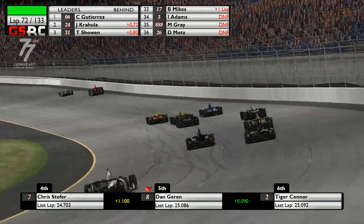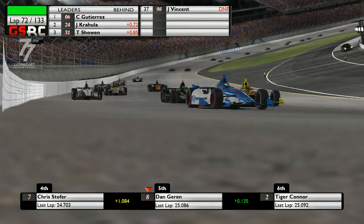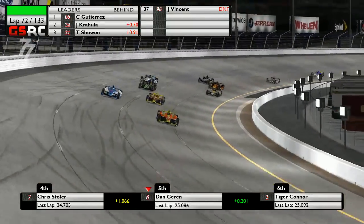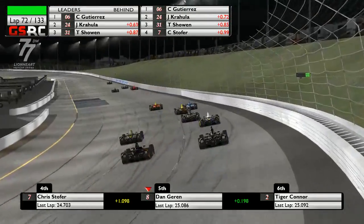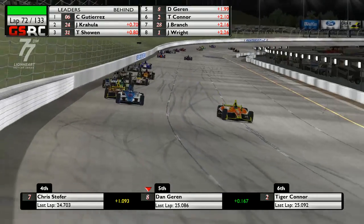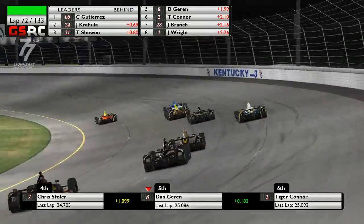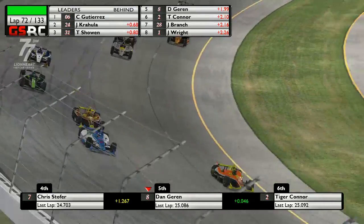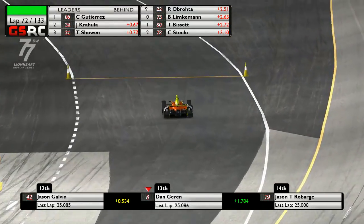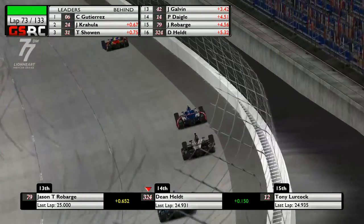Dan Guerin calling for the pit. It's time to bring it back in already. Yeah, we could be short pitting here just a little bit. He's got 37 laps on those tires and that tank of fuel. And now Pierre Daigle has announced he's going to hit pit road. Peter Edmonds is hitting pit road this time. I have a feeling you're not going to see guys try to take that safety road because you just see them get leapfrogged on the other side of things.